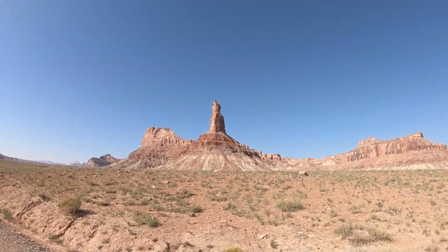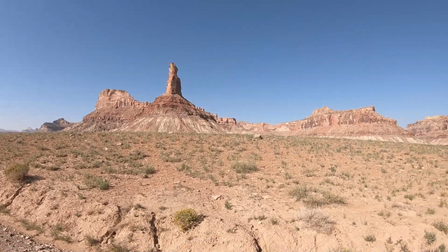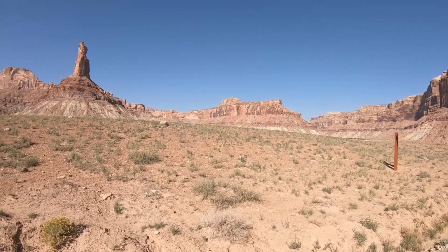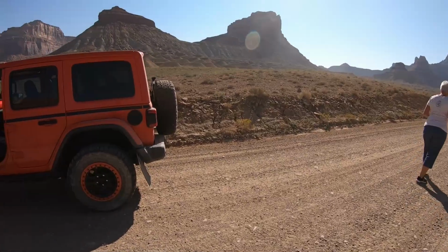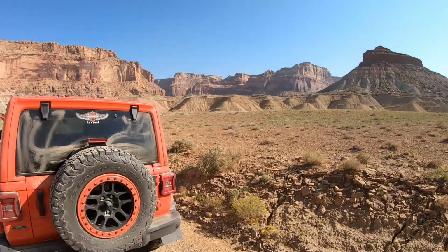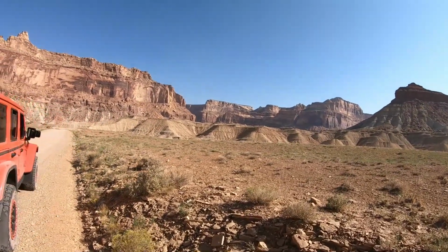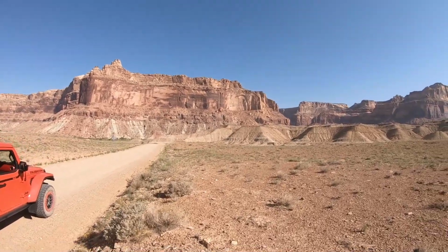It's called Bottleneck Peak. This is some wild country out here. I'm gonna fall down.